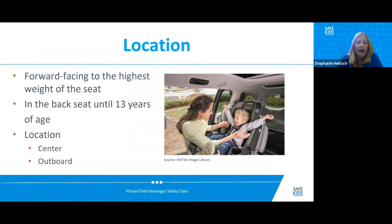Forward facing to the highest weight or height of the car seat is very important. Children should be forward facing until that highest weight or height limit of the seat. Children should be in the back seat until 13 years of age. Several factors should be considered, such as who else is riding in the car, types of seat belts, lower anchors, or presence of a tether anchor when deciding on a location.